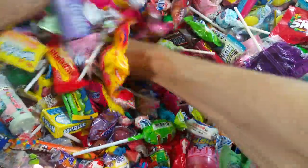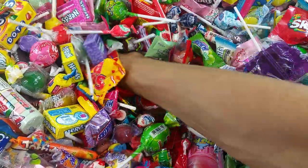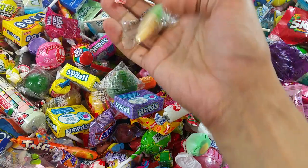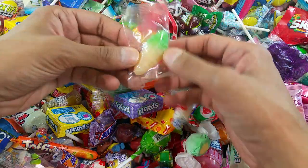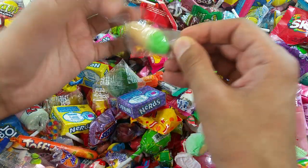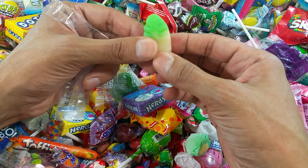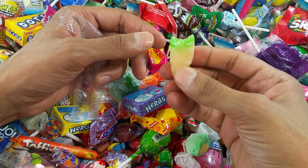Okay, let's go deep this way. Okay, I felt something. I mean, I felt a whole lot of things, but something soft. What is this? Oh, the ice cream. And I also found some paper that I removed at the same time. And the ice cream candy. Okay, I have the cone here in the bottom and the green. What is this? The apple flavor, maybe?